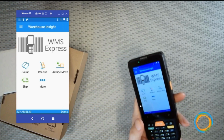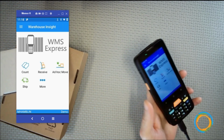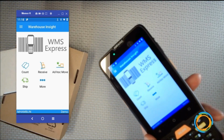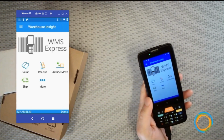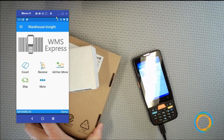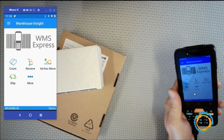This is what we call a Memoir K device. These are a nice little low-cost device. They've got a nice little scanner there, little physical keypad. Once the camera focuses on it properly, but this is a cool little device, but it'll run on any device that you want to use. So now I'm standing out there in the warehouse, and I've got a couple of packages that I'm going to receive here, and we're going to open this up.